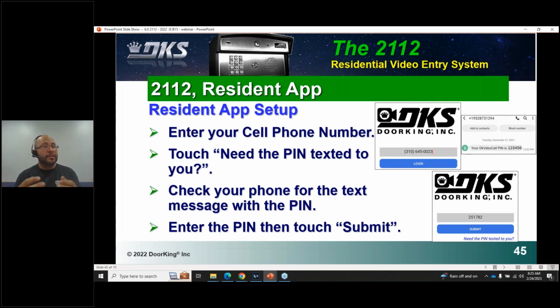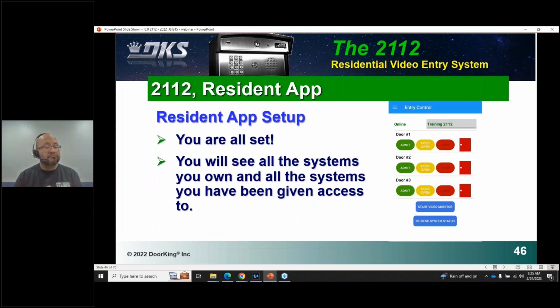So as a technician, you might have a couple of properties that you work with that you might have your phone number programmed in, or a homeowner might have multiple homes with a 2112, right? And his cell phone can receive calls from both systems or from multiple systems that he owns. Then there's one app code for all of these systems because it's really tied to the cell phone. All right. Once you type in the 6-digit code, you click submit, and the app is set up. The app is ready to go.